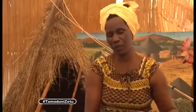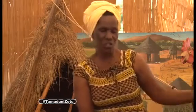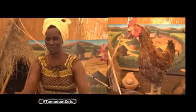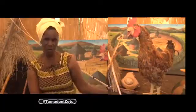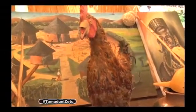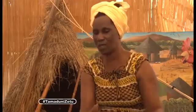There are some beliefs that we have. If you have a bad omen, sometimes the cock is used to exorcise the demons that have been in you. And again, when you have a cock in the home, you are rest assured that your hens will lay, and that means continuity and means wealth in the home.